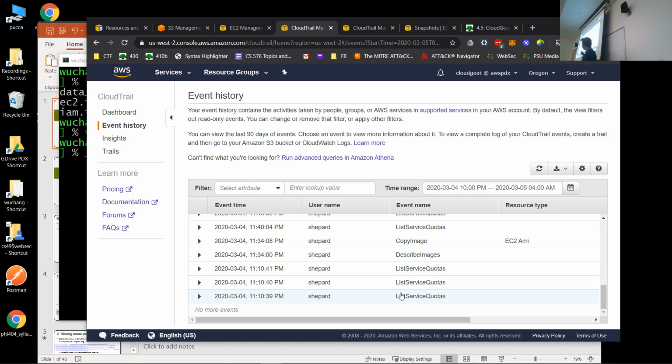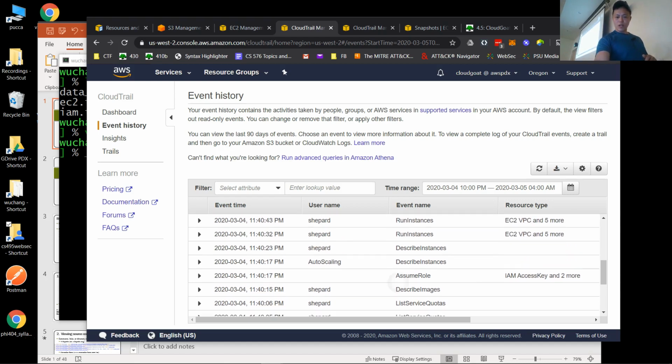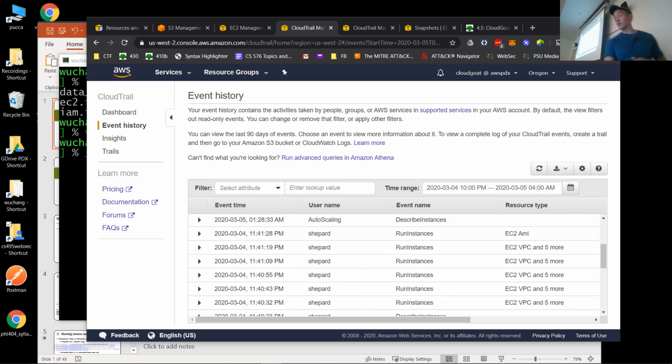So then the copy image copies over a snapshot image. And if you did flaws level 4, that's basically what that copy image is doing: copying something that they can use to execute on my project. And then it assumes a role. So it's doing some auto scaling and then just runs a bunch of images.